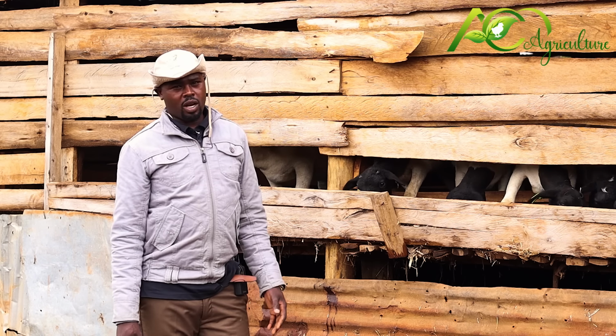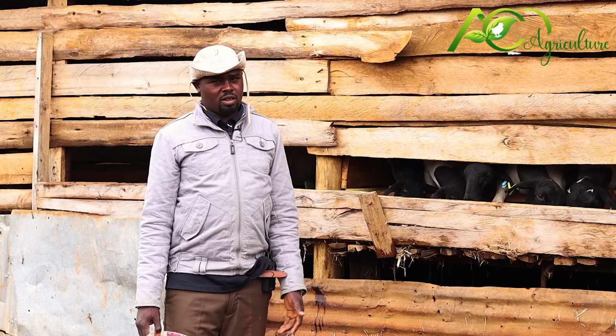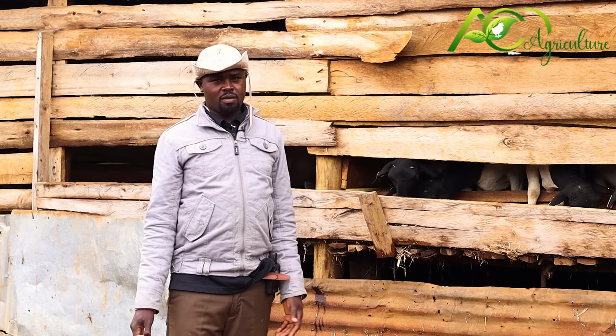Now we have maybe 99 to 100% success growth rate of our lambs. At least we have managed that, and we can say we are good to go. The ewes also are a good size. They have no challenge of lambing.